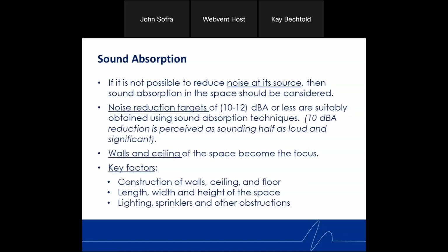Now, some people look at 10 dBA noise reduction. That doesn't sound like a lot. Let's say you were at 100 dBA and you reduce it to 90. Boy, that doesn't seem like a lot. But because acoustics and decibels are logarithmic based, a 10 dBA sound reduction is actually going to be perceived by you and I as sounding half as loud as it did before. So if you took something from 100 dBA to 90 dBA, you would actually say, wow, that sounds half as loud as it did before. And it was only a 10 dBA drop.